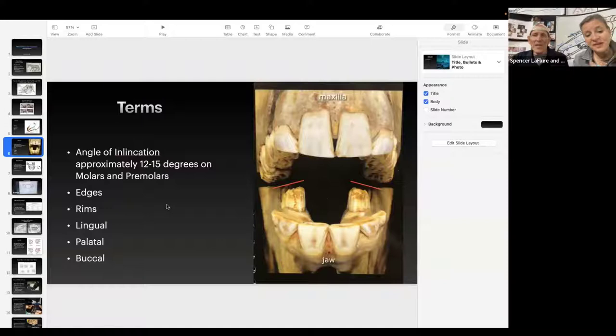Let me explain a few of the terms that Spencer used, so you appreciate and understand what's going on. When we're talking about these edges on the teeth, so on the top, the edges on the outside is called the buccal side. The inside is the lingual side on the top, because that's where your palate is. Because of these two sides, the sharp part is called the edge. This part of the tooth that is closer to the palate, that's called a rim.